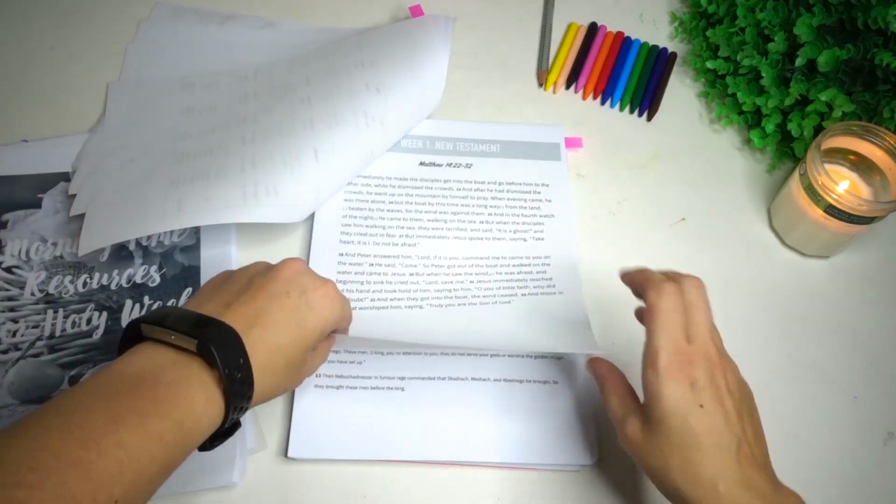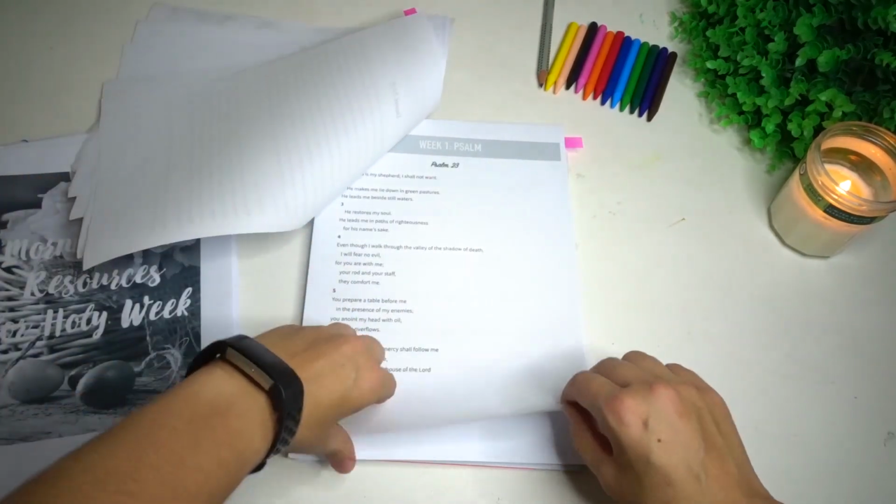So then for that week, here's the New Testament reading. Here's the Old Testament reading. Here's the Psalm.